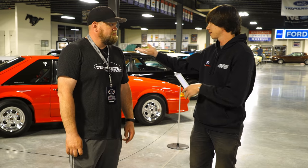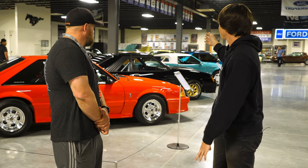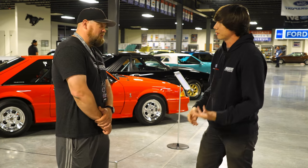So basically there isn't a set criteria. When people hear museum, they think of the example, the Poppy Red over here. It's a beautifully restored, awesome, true street car. Just perfect, meticulously restored. That's not the case. We want to showcase the owner's car. We've got a low mileage 89 Fox body. Very cool car. We want to showcase the ones that have stories.